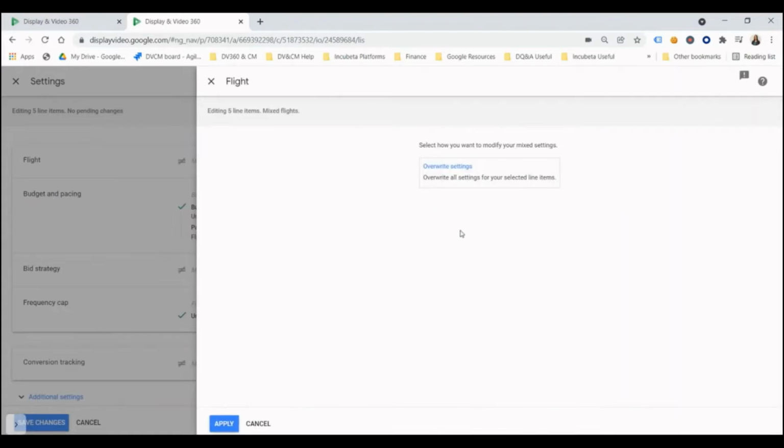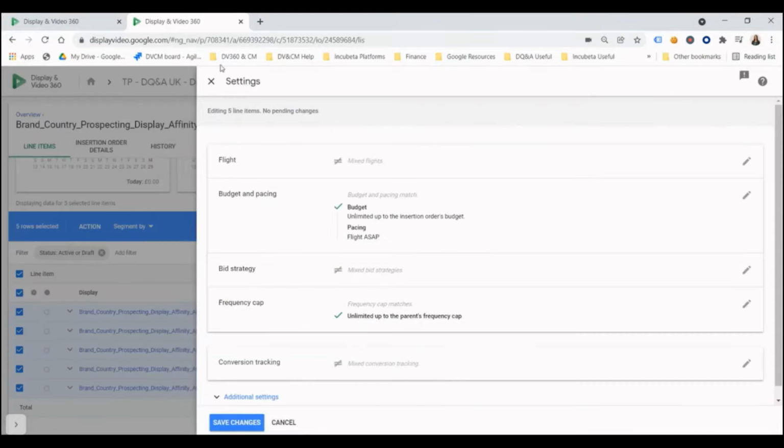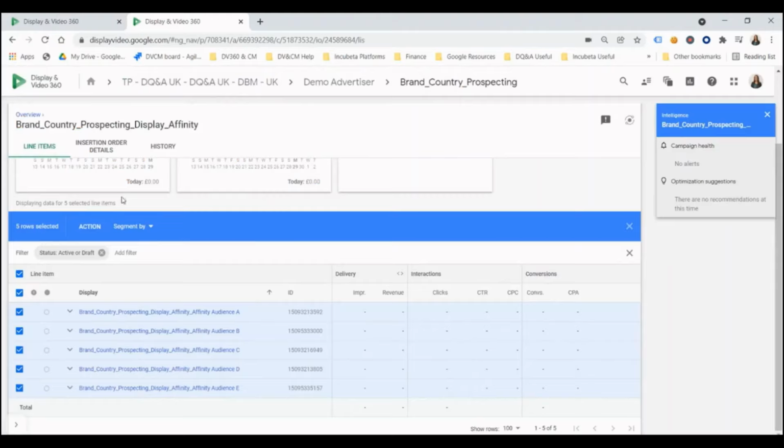So you may have a new start date for all the line items or a new end date for all the line items, but you can't have different ones. This is where structured data files come in handy.